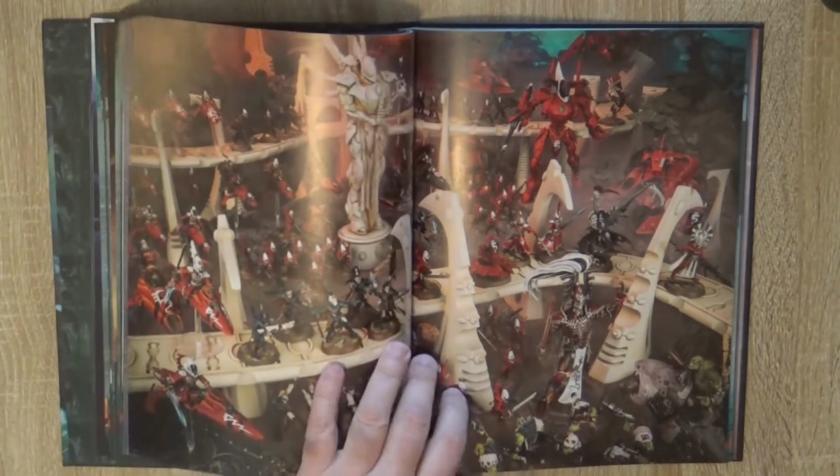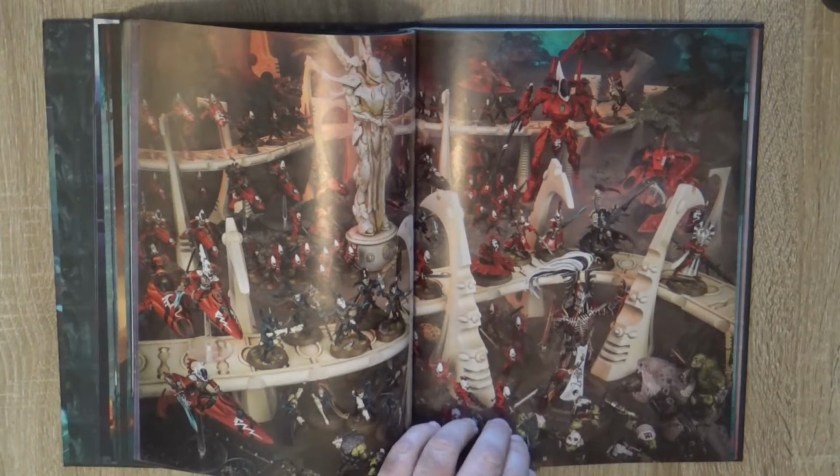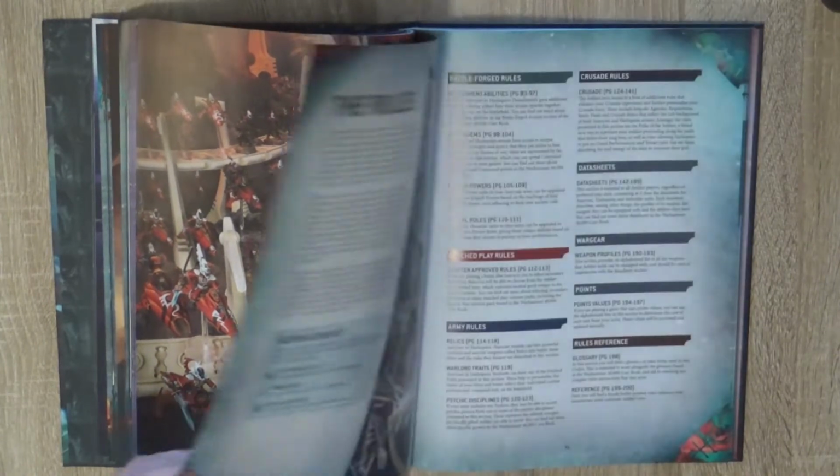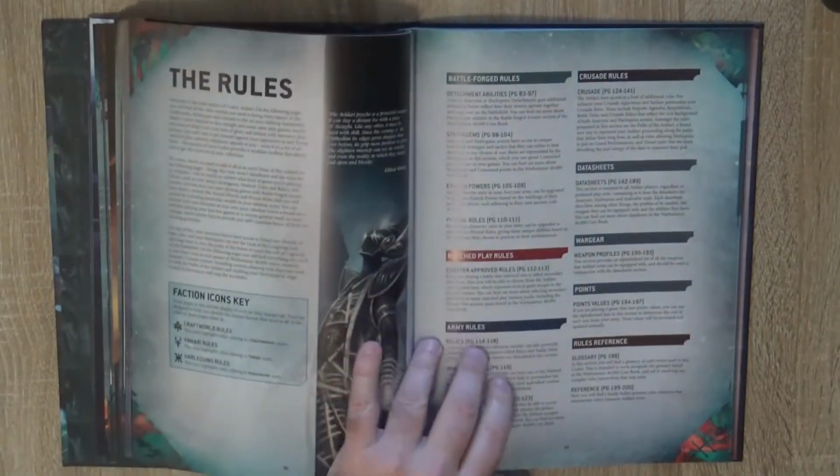And here we can see an example of a big army. Now we are going to see the Corsairs on all these displays. And then we go to the rules.